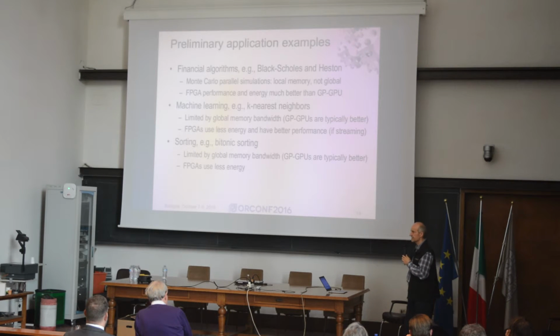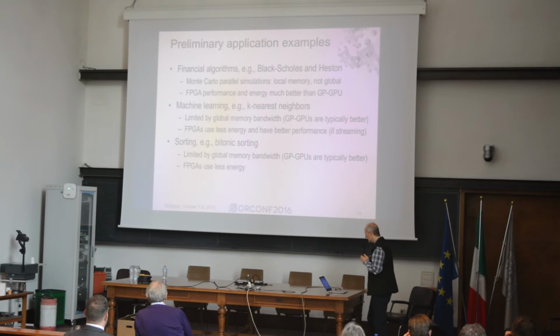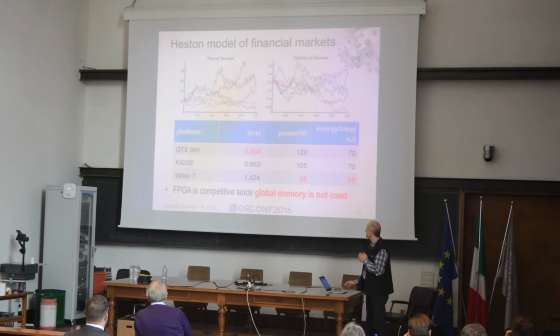Actually, this needs to have global memory access, so it has no disadvantage with respect to GPU. And for sorting, which of course is limited by global memory bandwidth, because they have to access all the memory locations for sorting them. In this case, anyway, we'll see that FPGAs use less energy.